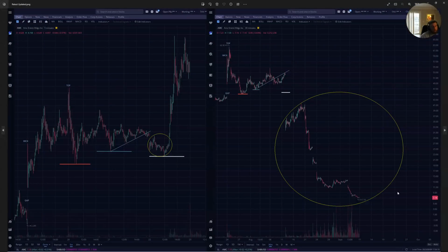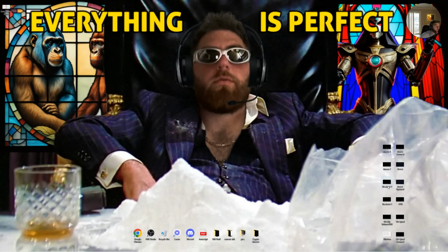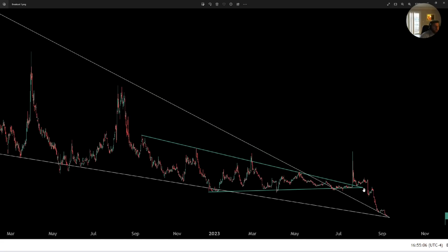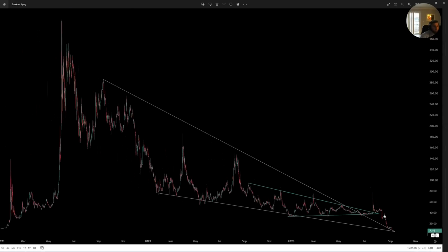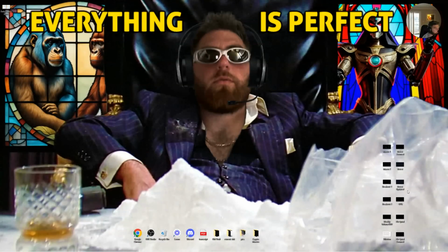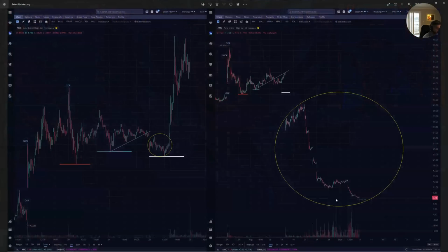And I'm probably missing some reasons, but this retest makes perfect sense. Oh, the last one, the slope of the trend, the slope of the macro trend, the descending wedge on AMC, we had to come this low to retest this trend. That was the last thing I was missing there. So the tracking looks perfect still. Very, very drastic retest here, but it is a retest nonetheless and is tracking the way it should.